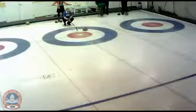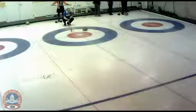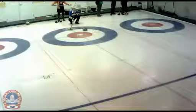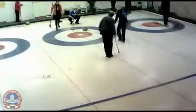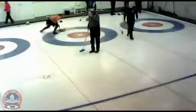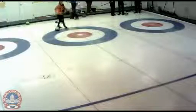So Jackie Temple's first stone goes into the house. Bruce Black is just going to call for the takeout here. He's got the lead. We're closing in on the end of the game here in the seventh end, and so he is just going to try to shut it down. If there is a red rock in play that he is allowed to take out, he is going to do so, I believe. It looks like he's stuck around as well.